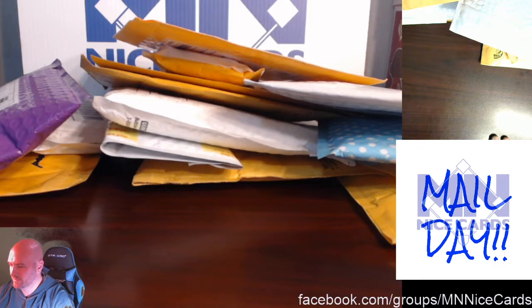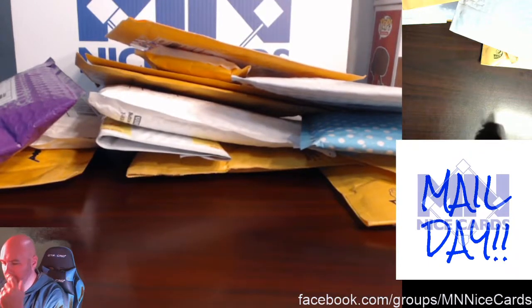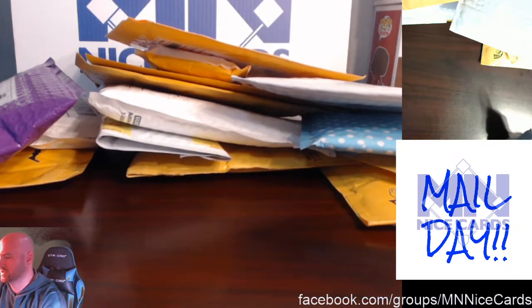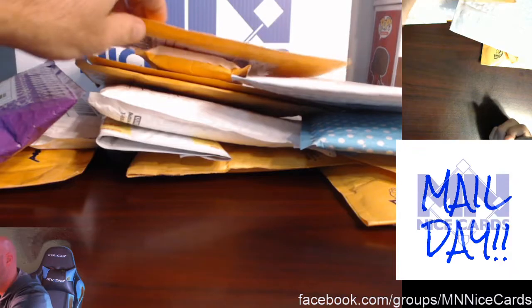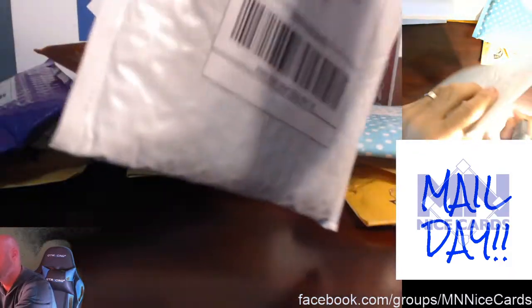I'm kind of doing a little series here showing off what I've been buying in terms of individual cards, as well as what I've been hitting in breaks. So there's a mix of both in here. I already see, I think, some eBay purchases as well. So let's get started.